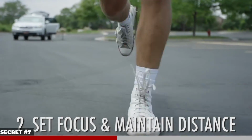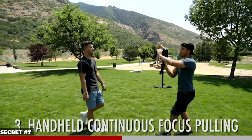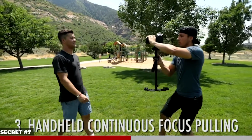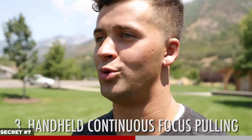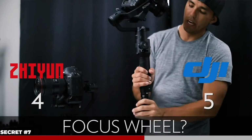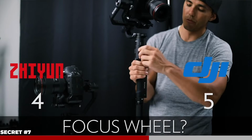Tip number 3, for a more handheld look, I will either shoot handheld or hold the shaft of my glidecam and change focus as I move closer or farther from the subject. If you use something like a Crane 2 or Ronin S, it has a focus wheel that allows you to rack that focus manually continuously as you're moving around.